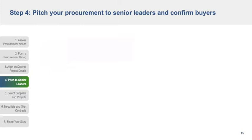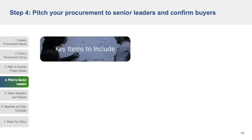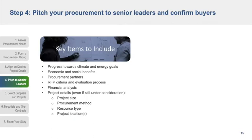The fourth step is to pitch to senior leaders again and confirm buyers. Earlier, I mentioned there are 3 important pitches you might need to give throughout the aggregation process, and this is the second one. The goal is to get an approval from senior leaders to issue an RFP with your partners. Different from the first pitch, the second one will have more specific details like its expected financial performance and implications for future budgets.